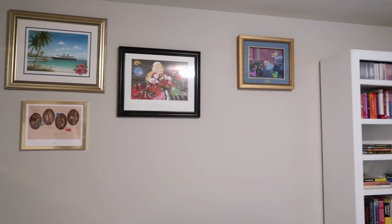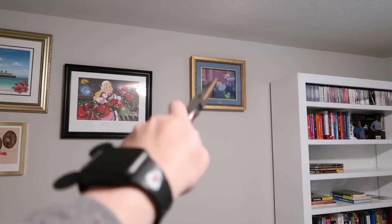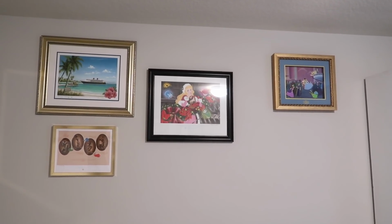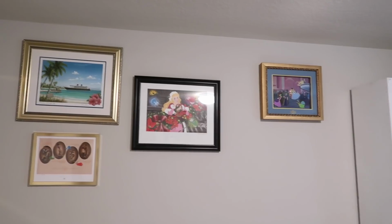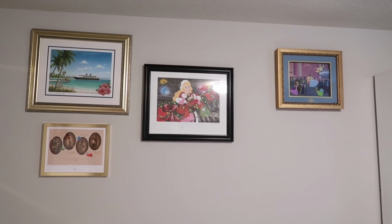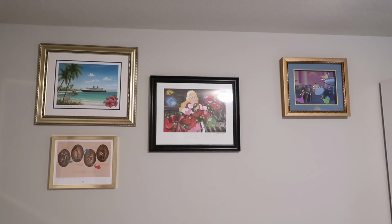So I'm gonna wait, but I think when we get another big print, it will go there, that one will come down, and I will like this wall a whole lot more. But for now, this is where we're at with this wall, and so far, I'm really happy with what we've got. I think the colors are pretty. I think that everything that we have sparks joy and makes me happy, so I'm really, really liking how this is coming together. Now that that's hung up, it's time for me to see about making dinner.